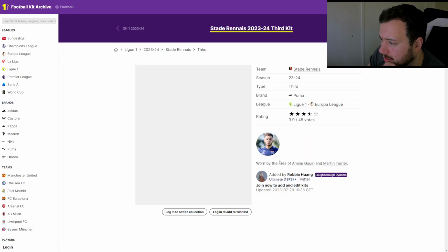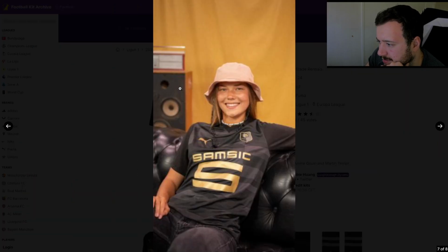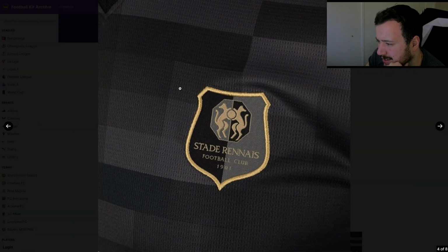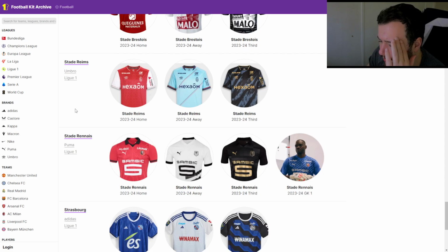Let's take a look at their third. Black and gold. Good start. I don't know what they're doing with that backdrop there. The little patterns, not a big fan of that. I'm gonna give that a B. This had A potential, perhaps even S potential, but I don't like what they did with it, so I'm gonna give it a B, just above average.